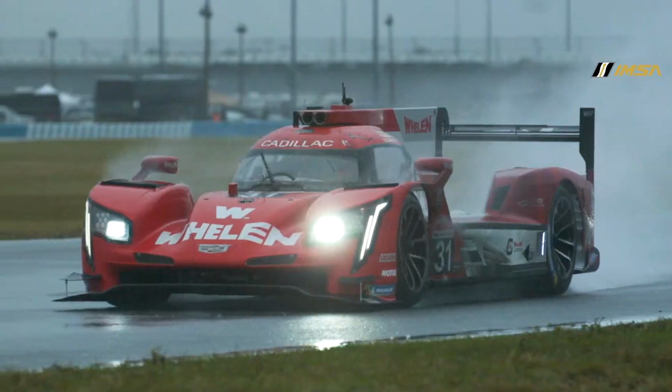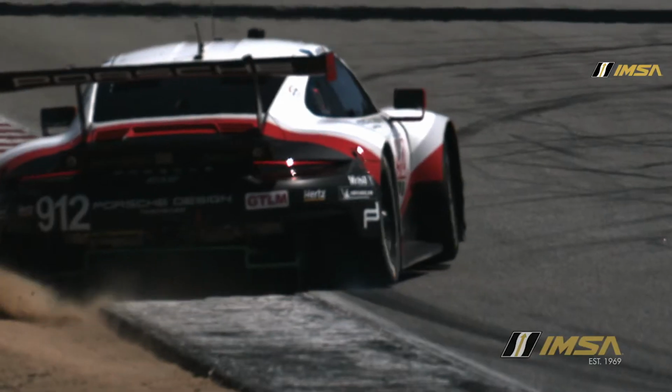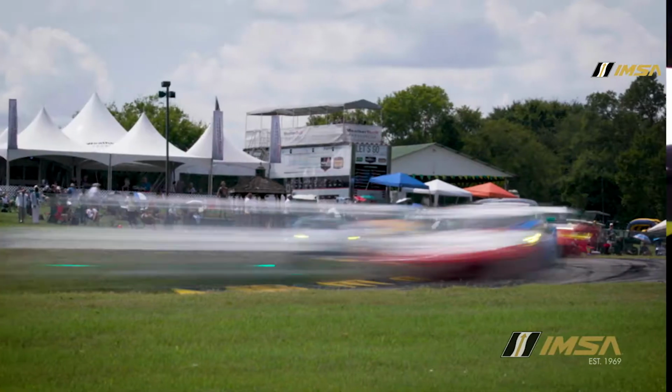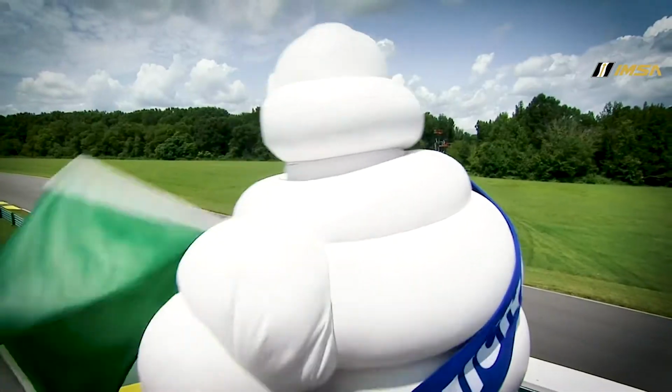The premier endurance sports car racing championship in North America features the bravest drivers and the most famous automotive brands. Round 10 of the 2019 IMSA WeatherTech Sports Car Championship takes the series to the Virginia International Raceway. VIR sets up the final 3 weekends of racing in 2019, and everyone knows what's on the line.